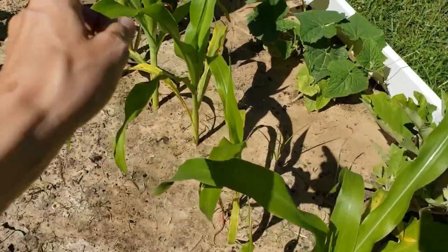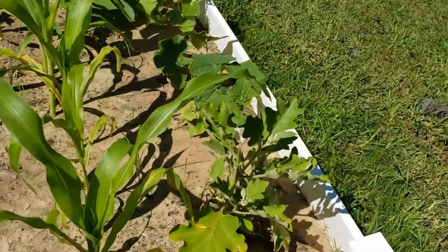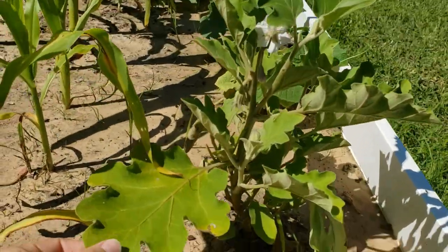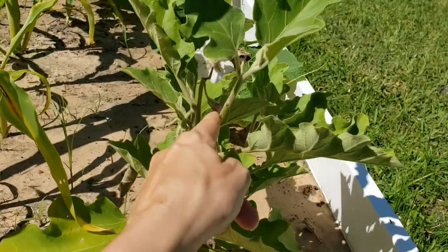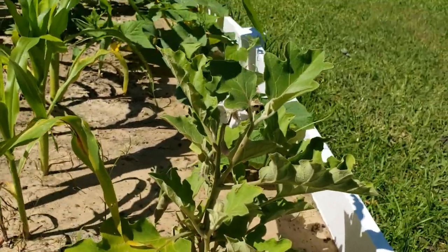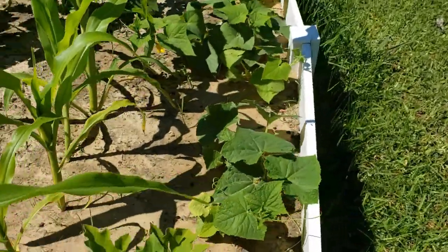Anyways, these are the corns. There's 1, 2, 3, 4, 5. See, they're getting really tall. So exciting. This right here is eggplant. And it has a couple flowers on them. Some are about to sprout. The leaves are really soft. I didn't know that. I'm learning a lot about plants too.